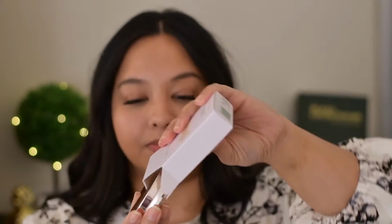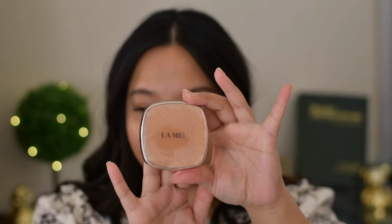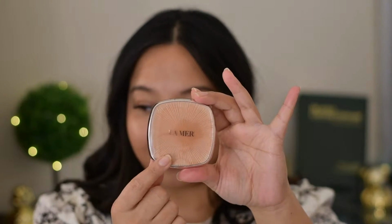I'm so excited. Okay, all right. This retails for, it's expensive. So expensive. I think I've suppressed the memory of how much it is. It's $90. 90 big ones. Okay, all right, so this packaging, girl. Do you all see that packaging?